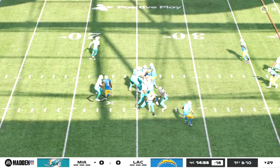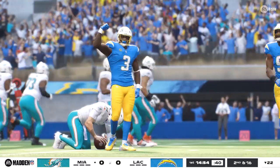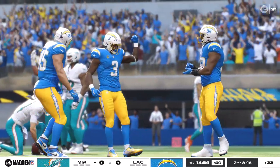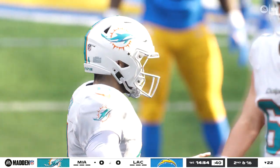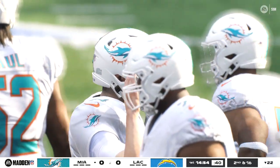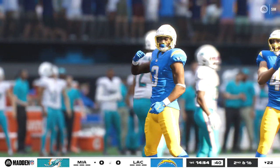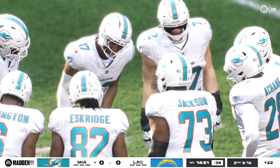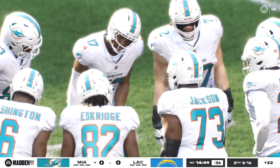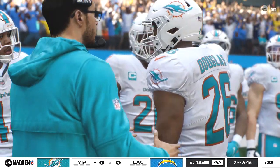Throwing right away. Either way, they're coming after him, and they get him. A sack on the opening snap of the game. Derwin James, the multiple-time All-Pro, getting in there for the sack. And these are the type of splash plays that can have an impact, especially as the game goes on. So the offensive line has to do a better job to make sure that they have this protection shored up and that this isn't a sign of things to come.